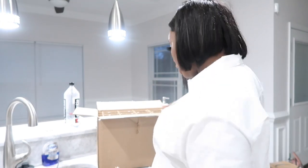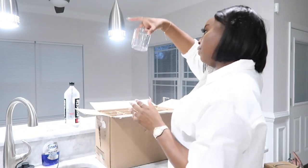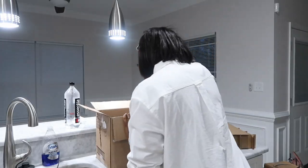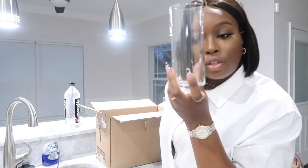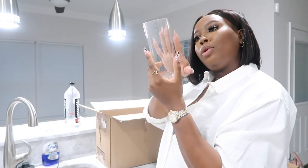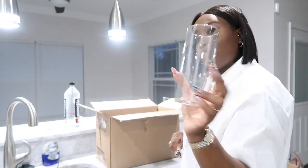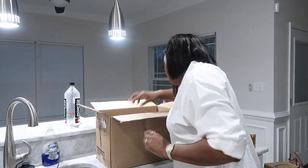Okay, so this is a, what is this? 16 pieces. So it comes with smaller glasses like this. And then it comes with these smaller ones. I just thought that they were just cute, you know what I'm saying? For adults to use in summertime. Got your lemonade or whatever. Or your mixed drink. So yeah, and it comes with 8 of those.